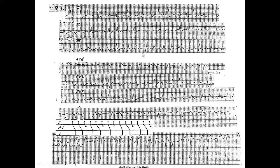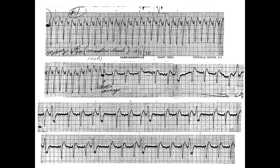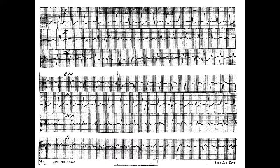I'm looking for PVC and see whether there's a flutter wave. Let's see whether, okay, here. PVC, beautiful flutter wave. Again, only from one you can make the diagnosis. Same thing. We have only one chance. Don't miss it.